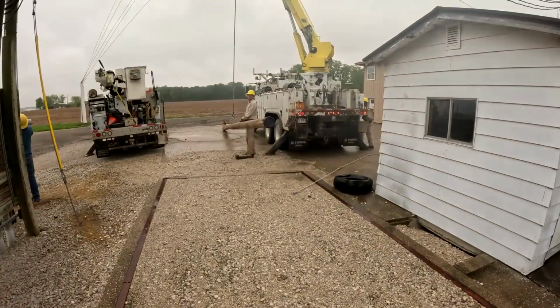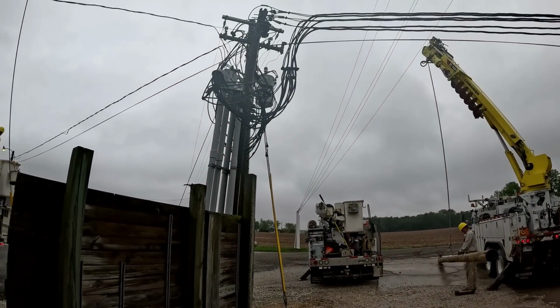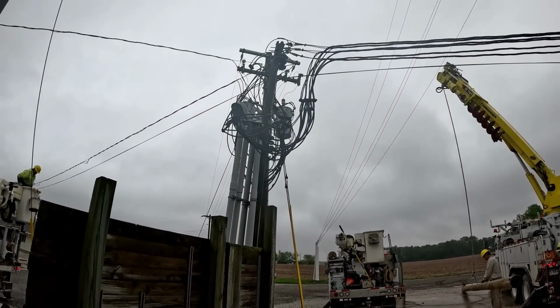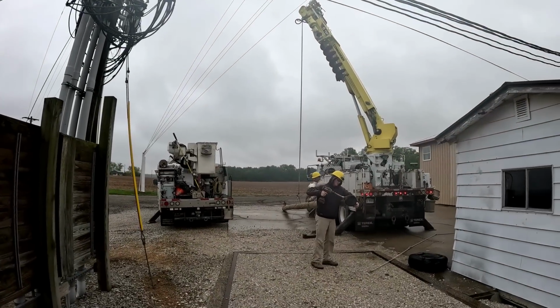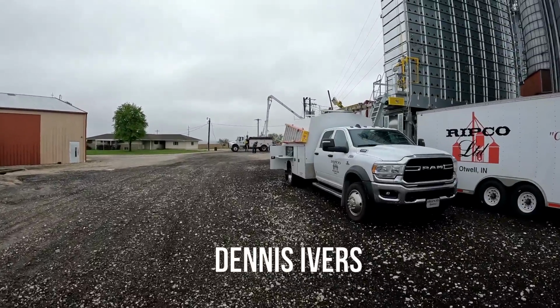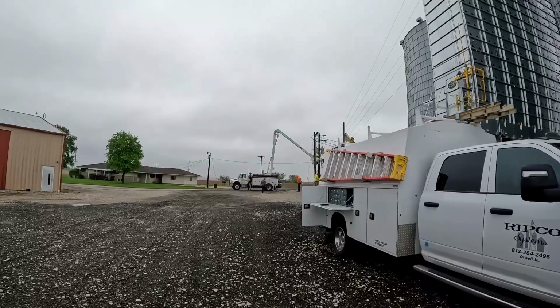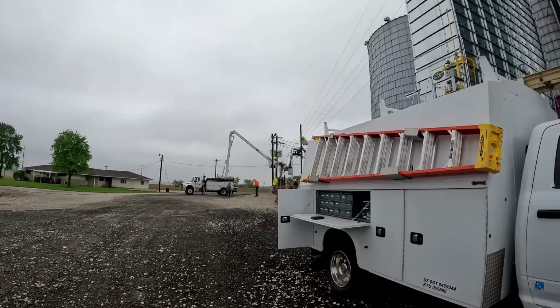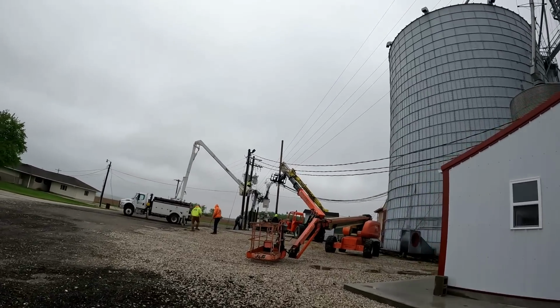Norse Electric is here, replacing our main pole where all the power comes into the shop and everywhere in the bins. It's past being replaced. Can't believe it hasn't fallen down yet. Well, I'm going to walk out here. They've already got the old pole out, Norse Electric does. It looks like they're trying to get the new one in the ground. Got her picked up. Sure glad Norse is good enough to help us with this, because it's really our pole.